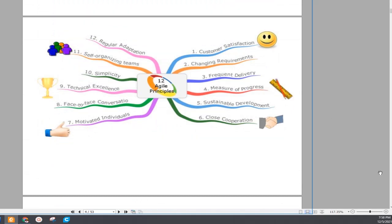Then there are 12 agile principles, and these are 1 to 3 up to 12. First one is customer satisfaction, then changing requirements, frequent delivery, measure of progress, sustainable development, close cooperation, motivated individual, face-to-face conversation, technical excellence, simplicity, self-organizing teams, regular adaptation.